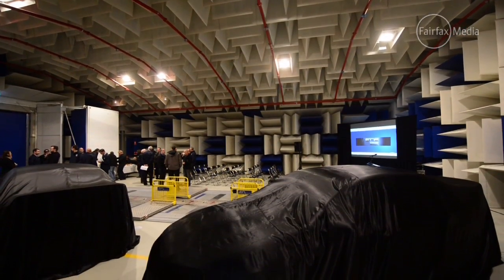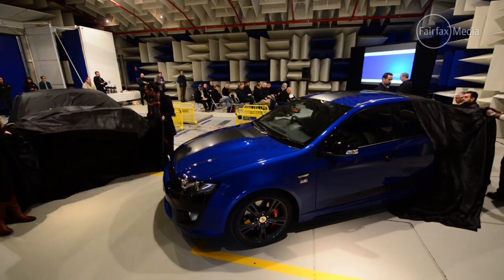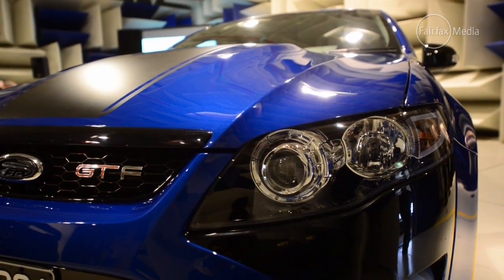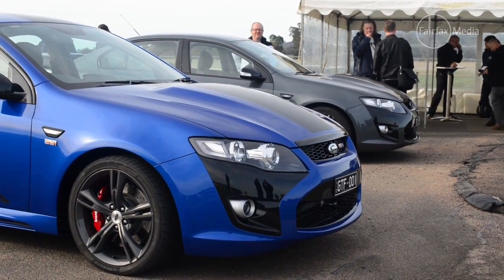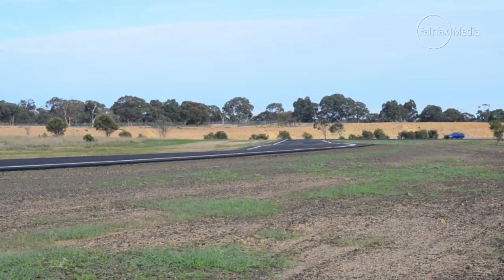This car is the beginning of the end. It is, of course, the FPV GTF 351, the last ever Ford Falcon to wear that famed badge. It is also the last model to be built by FPV, as the Blue Oval's performance division is the first casualty of Ford's decision to close down its local manufacturing plants by October 2016. So while it has been created to celebrate the end of an era, it also marks the beginning of the demise of the Australian car industry.